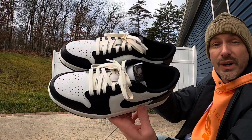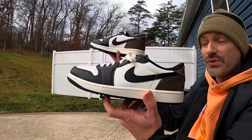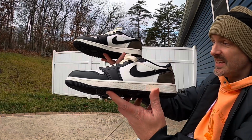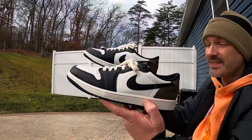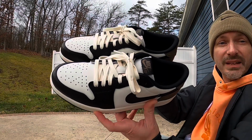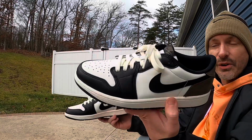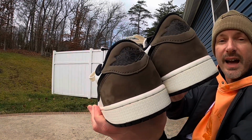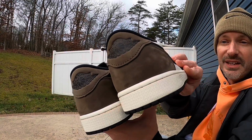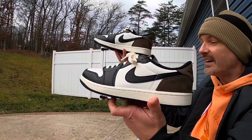And there was a reason why the high version of this shoe became so sought after. And the reason is because this is such an awesome colorway on such a classic design. The Jordan 1 remains my favorite Jordan retro silhouette. Of course, this black toe color blocking has always been a crowd favorite, but you throw in that dark Mocha suede on the heel of these, and I just think this is a 10 out of 10.